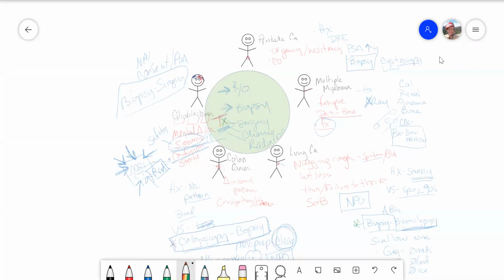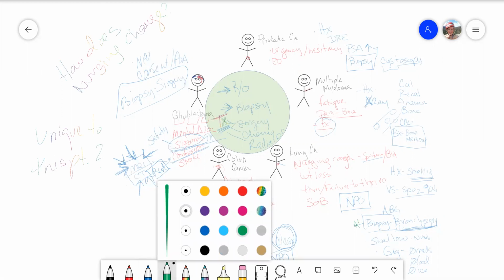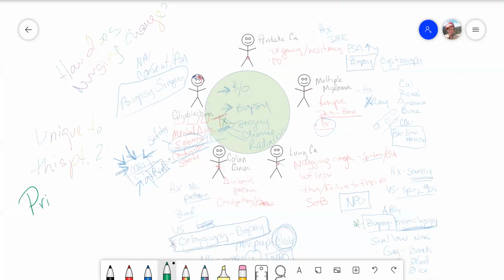So things to think about as you're working with cancer patients is, how does my nursing care change with the diagnosis? Okay, how does it change? How is it unique to this patient? And a big one, let's see if I can make this pen bigger, is priority. What is the priority? Is the priority safety at this moment? Well, if they've got confusion, maybe a little, but not as big as getting them diagnosed.